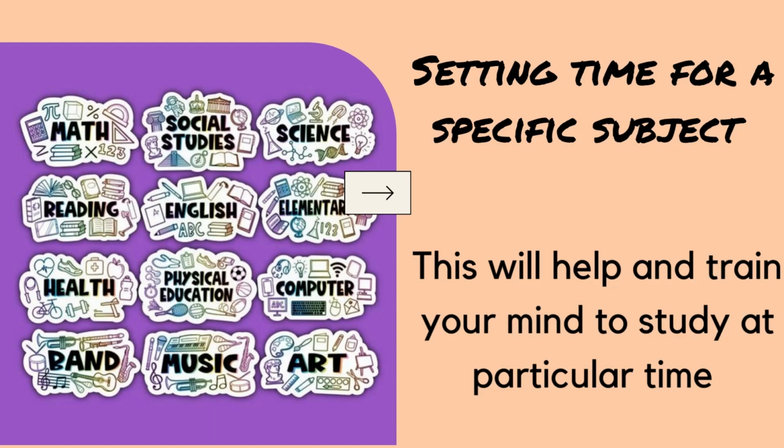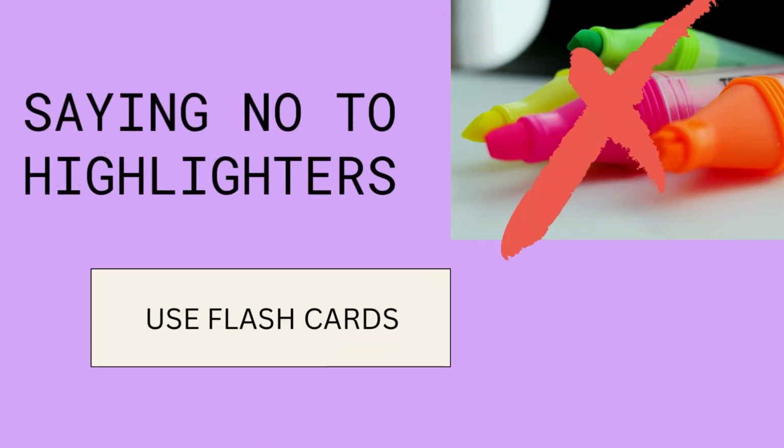Third one is avoid using highlighter or just stop highlighting, because researchers have proved that this is an ineffective way and it does not improve your understanding of topics and doesn't help you to link key concepts together. So what's the solution for this? You can use flashcards instead. I know this is not possible for every subject and for every chapter. So you can do one thing. You can write for those subjects or chapters which you find difficult to memorize or difficult to learn. This will be effective for you.